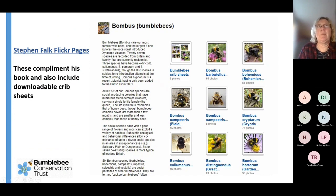Stephen Falk's Flickr pages are amazing. Just Google it. He's got tons of pictures of every single species, so you can get lots and lots of comparisons. He does also put pictures of pin specimens, so if you don't want to see those, then don't go there. But it is an incredible resource. It's like having a museum collection at your fingertips, but there's lots of photographs as well of species in the field, so it's really good.